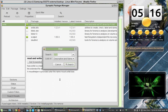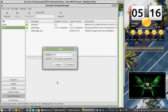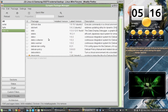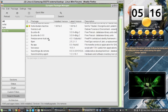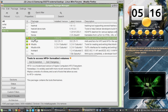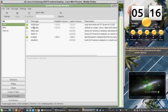But just to show you, if there's a file system like a Macintosh drive or something like that and you wanted to access it, you can do that too. Scrolling through here, you can install the HFS programs, which are for Apple computers and the Mac OS, maybe even some of the iPhone or iPad. You may want to install these to be able to access those storage drives. But anyway, in this case, exFAT is all you need to install.